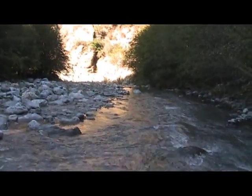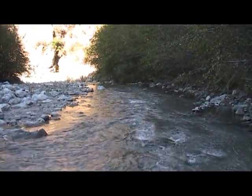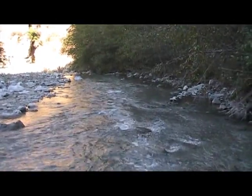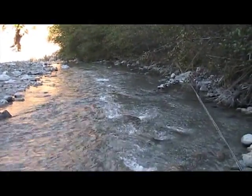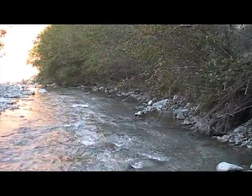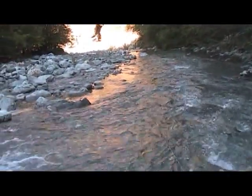When there's branches overhanging like this, you walk up to them and you look, when the sun's out, and you try to see what kind of bugs are on them. If it's grasshoppers, ladybugs, whatever fly you see, you want to match the hatch. You want to look in your fly box and find something that looks as close as possible to any insects you're seeing in the area, because that's what the trout are going to be feeding on.